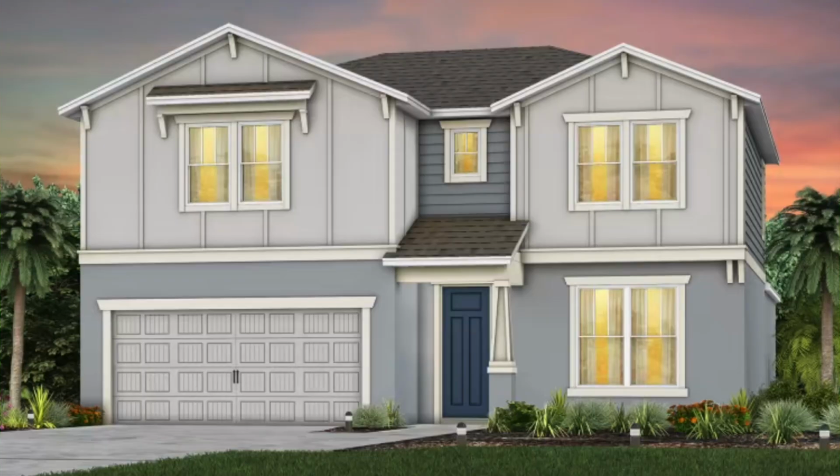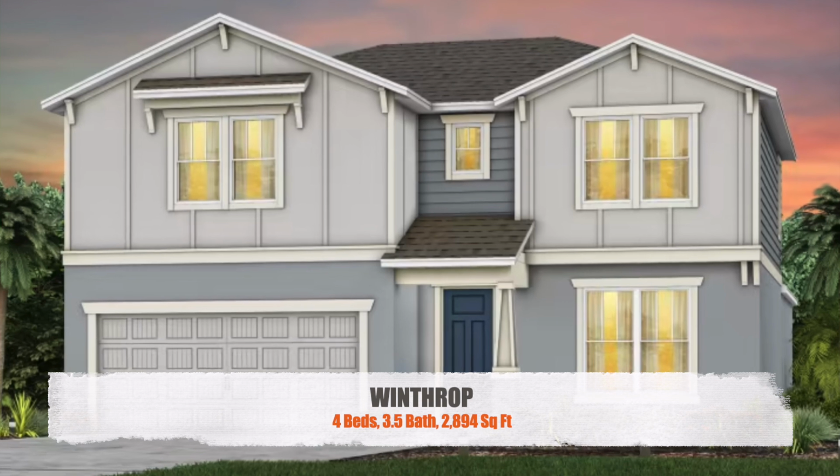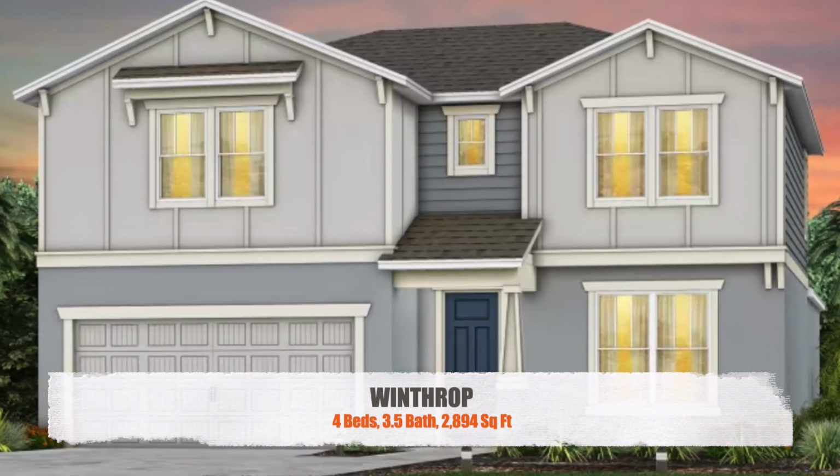I'm in St. Cloud today, and this home here behind me is a 4-bedroom. It has 2 stories, so stay tuned and I'll give you a tour.